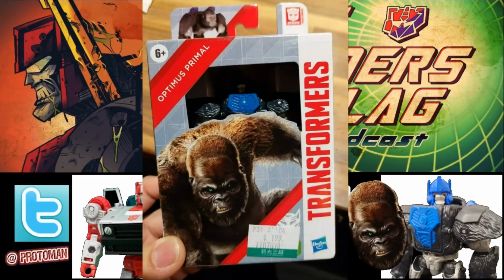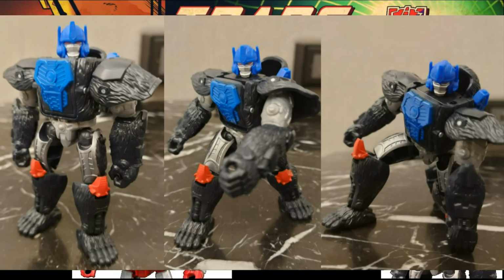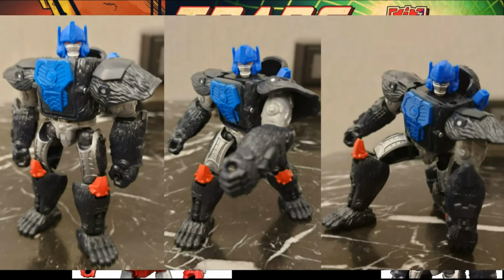Again, the box art was the same box art used from the Titan Changers. I think it looks cool. I'll be honest with you, I kind of want to pick it up, maybe because I'm a Beast Wars guy, but to have a cool little Optimus Primal on your desk, I dig it. It's really cool. I kind of wonder how it scales to the old Robot Masters back in the day, probably around the same height, but not as much deco, but still really cool. I dig it. And again, it's probably going to be one of those more affordable small ones.